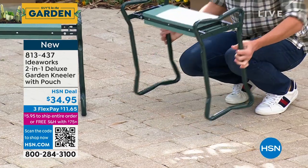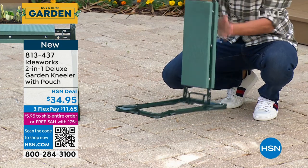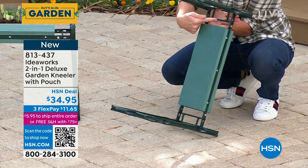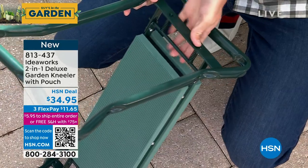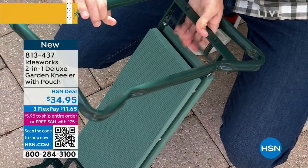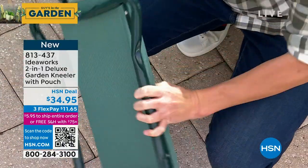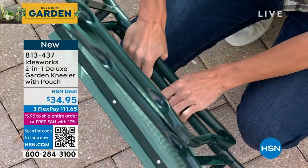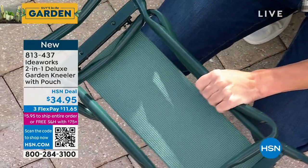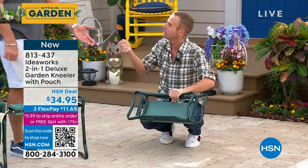And then I can flip it over, and it becomes that garden seat, of course. At the end of the day, or the end of the season, there's a bar right here. If I pinch that bar closed, I can unlock these legs, because they lock into place. You know why? It holds 250 pound weight capacity, folds up to just a couple of inches here. Guy, it weighs 5 pounds, but that 250-pound weight capacity really means something.